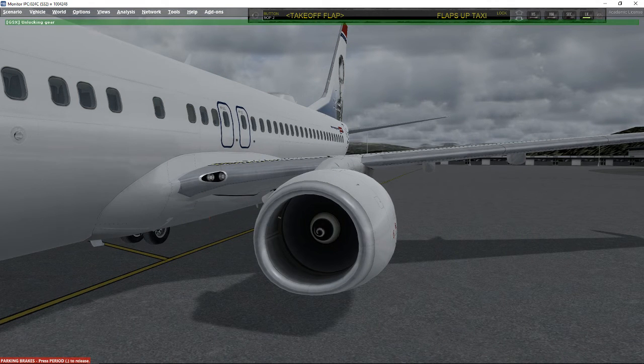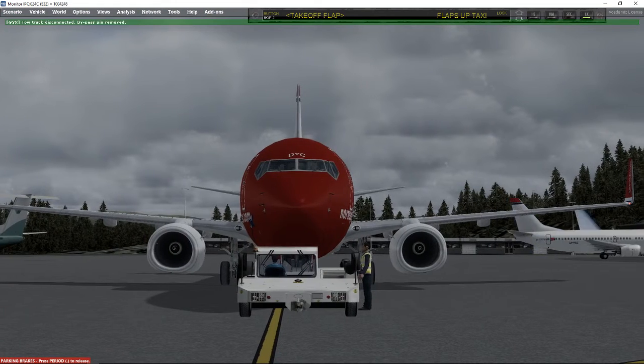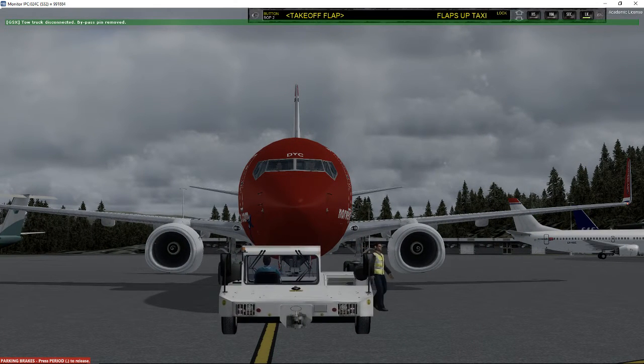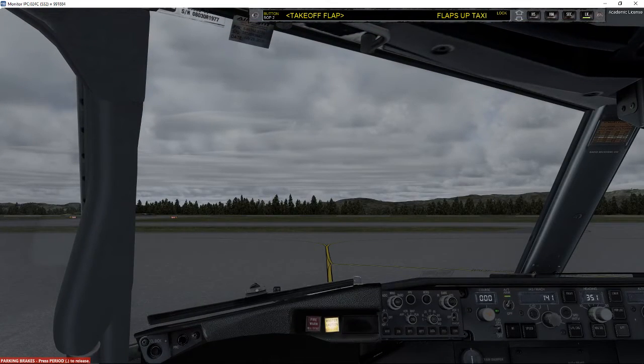Start launching gear. Fuel truck disconnected. Flight ready to mount. Delta, transport. Sula, ready to copy. Flaps 5.